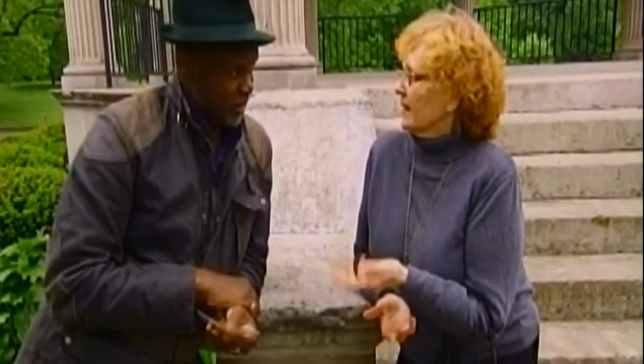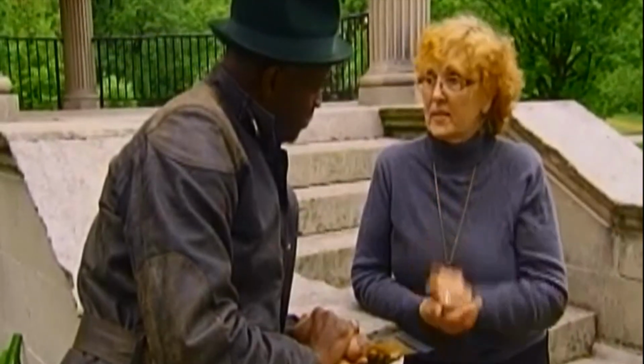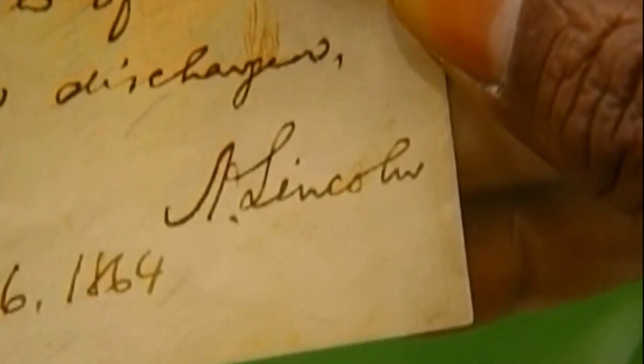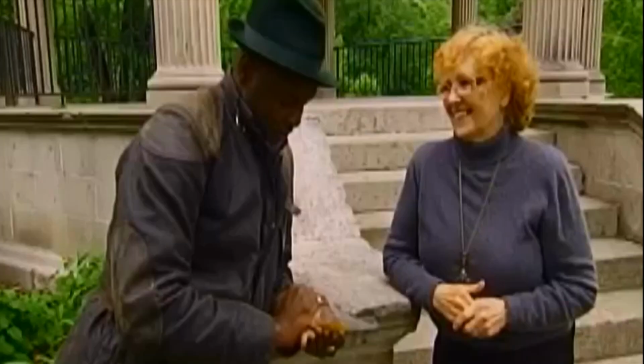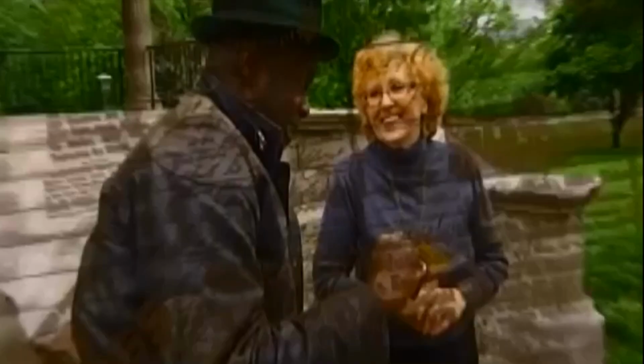Paper was very scarce, I'm thinking, in the war. January 16th, 1864. You do recognize that Abraham Lincoln was the president of the United States at that point. Oh, yes, indeed. Why do you think the president of the United States is going to be writing on scrap paper? That's what I want you to find out. We at the museum want to know if that's a real Lincoln signature. And who is Sergeant John Ennis? I'm going to do my best to find out if this is, in fact, a Lincoln signature on scrap paper.